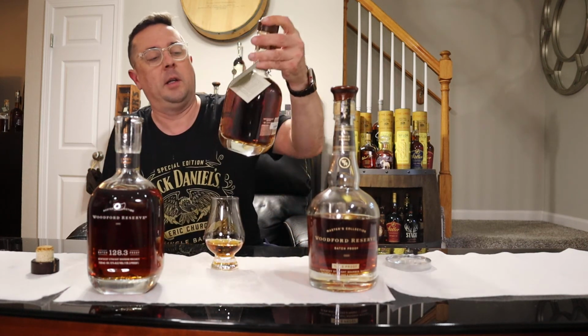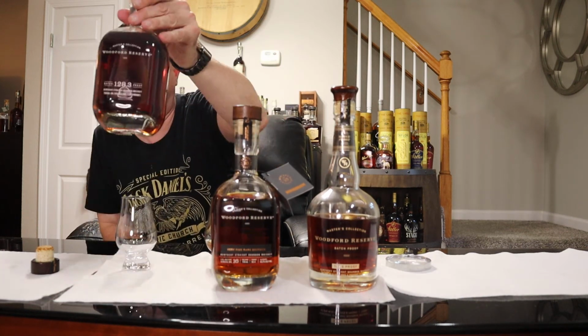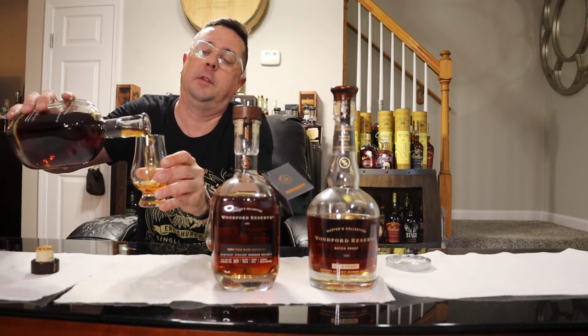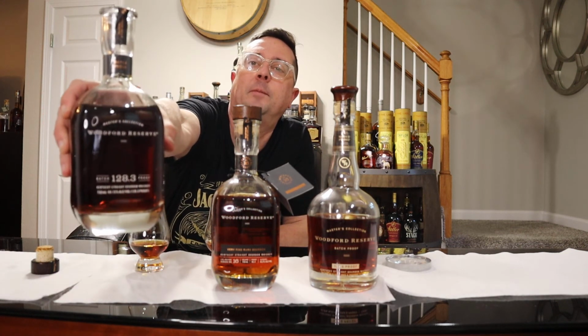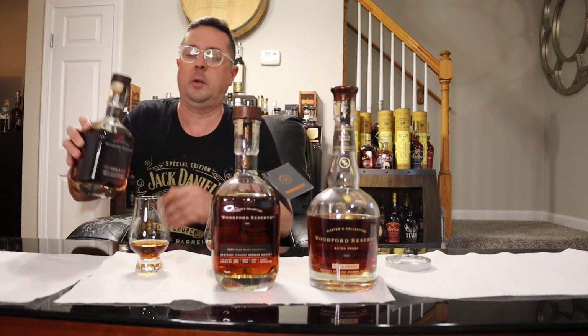And that's the very fine rare bourbon. And then last but not least, the latest, the highest proof, the Master's Collection. And again, that's the 128.3 proof there. All right. Okay.